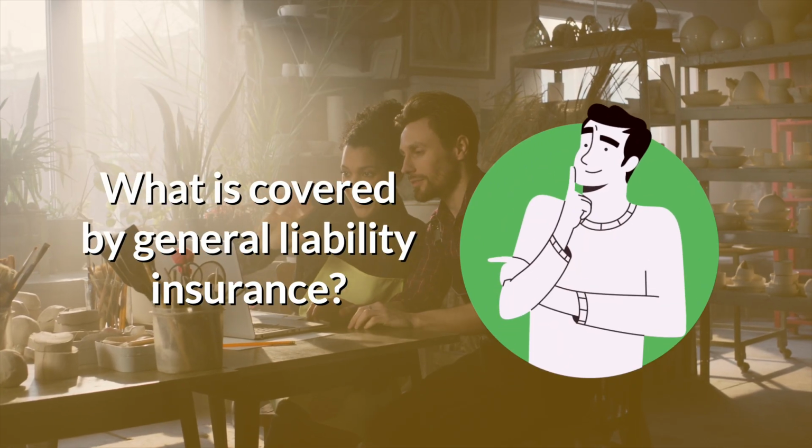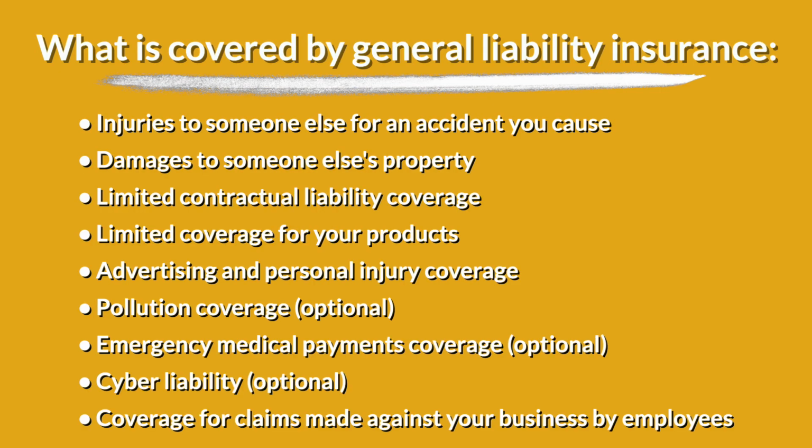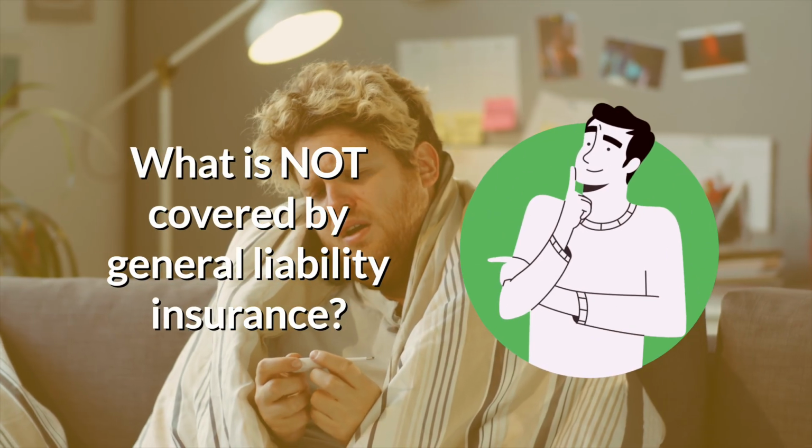What is covered by general liability insurance? General liability insurance covers a variety of injuries, property damage, and other scenarios that can occur at your business. Typically, the following examples would be covered by your general liability policy: injuries to someone else for an accident you cause, damages to someone else's property, limited contractual liability coverage, limited coverage for your products, advertising and personal injury coverage, optional pollution coverage, optional coverage for emergency medical payments, optional coverage for cyber liability, optional coverage for claims made against your business by employees.